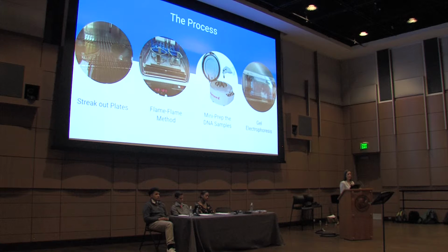As I developed this kit, I encountered a lot of successes and a lot of challenges. I streaked out over 10 strands, which were all prepared over 20 years ago, and have since been stored in a negative 80 degrees Celsius freezer. After I streaked out my strands onto agar plates, I conducted the flame method, which prepares DNA cultures. I then mini-prepped the DNA to purify the DNA away from other cell components, conducted PCR, which is polymerase chain reaction, and then conducted gel electrophoresis. I would run my template DNA through PCR to make more copies, and then run the samples through a gel to compare the lengths.